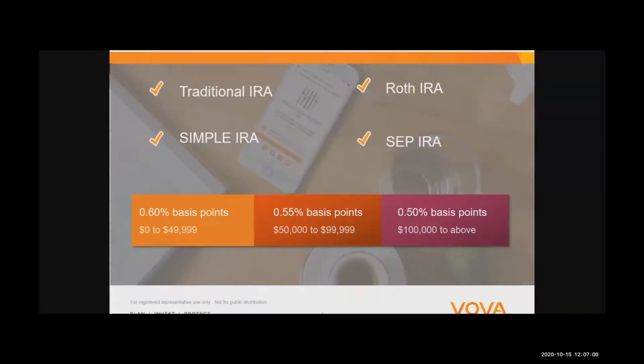If I had to pick one negative thing about our product, it's that we are IRA money only. So this is really important to remember for Select Advantage. We are traditional, SEP, SIMPLE, and Roth business. That's all we can take in our product. It's how we keep our costs so low. We are a very transparent company, so we keep all of our fees incredibly transparent for the clients, and that only ranges from 50 to 60 basis points.